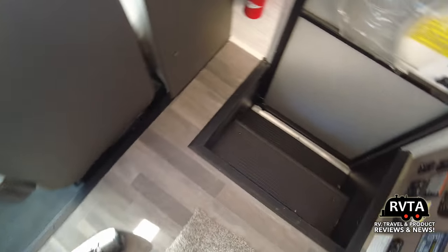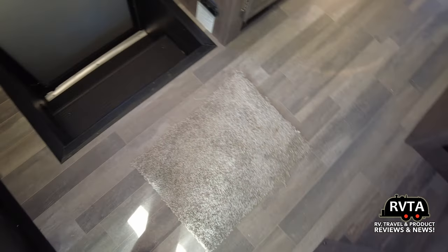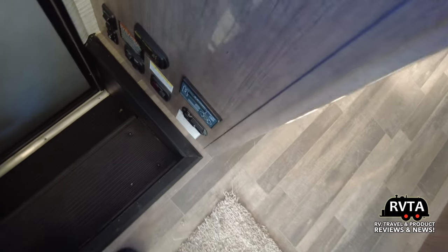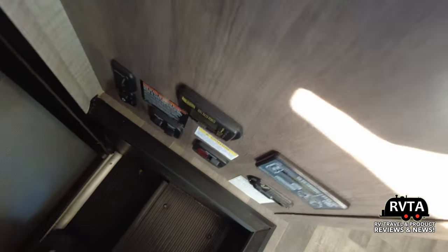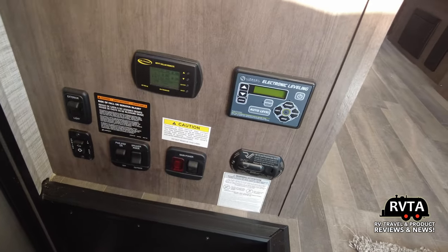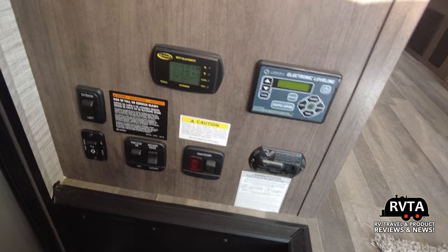There's a fancy little mattress. I mean, not mattress, I mean rug. This is really decent quality down here. I'm really impressed by this. Again, I've seen very expensive motorhomes that don't have this.